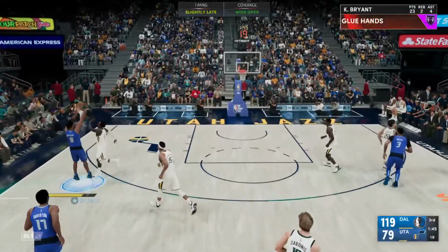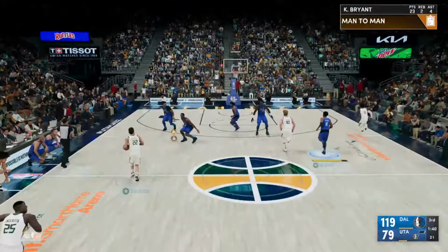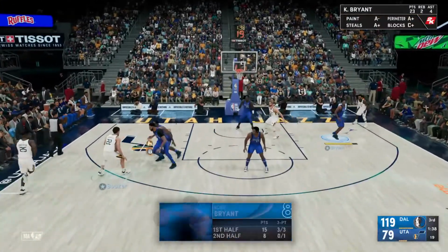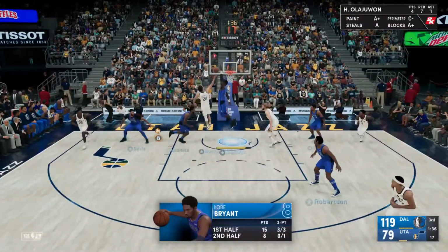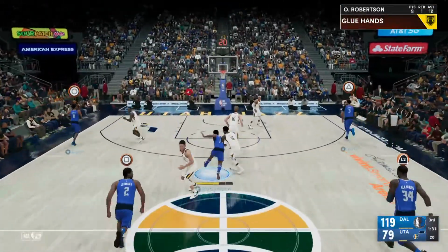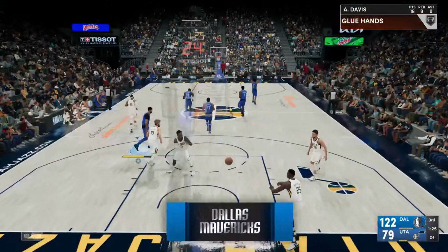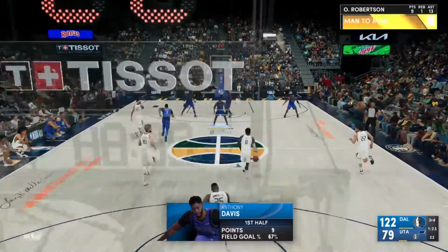Olajuwon's got his 7th rebound of the game with that last one. The shot by Bryant, no good. No luck for him this half after being outstanding from outside the arc in the first half. Here's Booker. Olajuwon with the block. Robertson drives in. The 3 from Davis. That's good. And Robertson with the assist. Davis has got 7 points for the quarter.